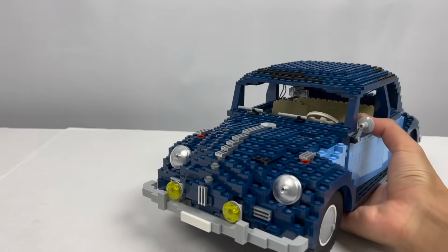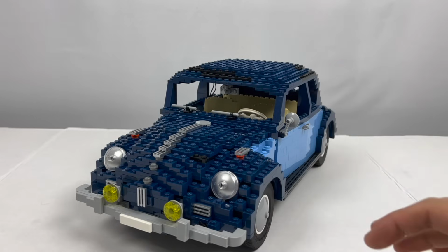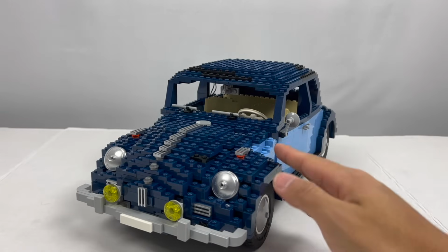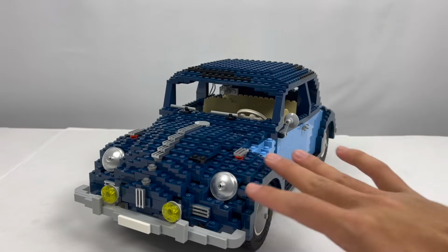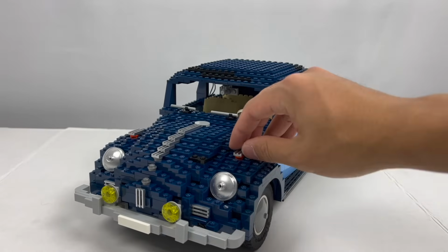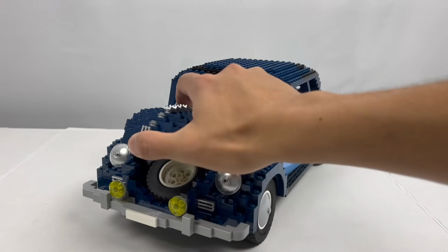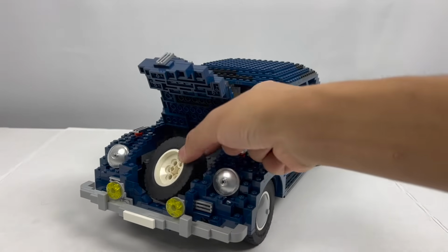So since this was the first Creator Expert car they ever did, the building techniques are fairly rudimentary. There's no sorts of curvature or specialized elements being used here, everything is just fully brick built. So it definitely feels like more of an older style of LEGO build than usual, but it certainly has its own unique charm. You can open the full hood upwards to reveal one of the tires.